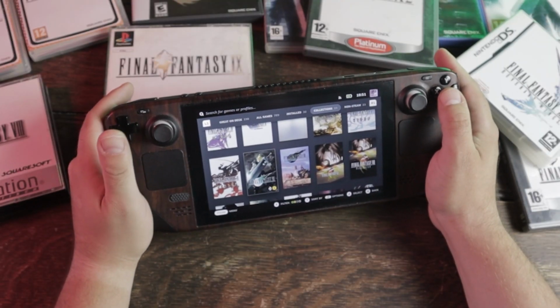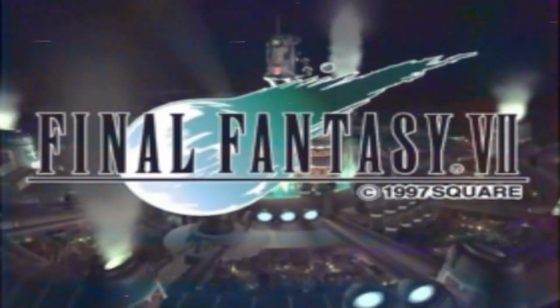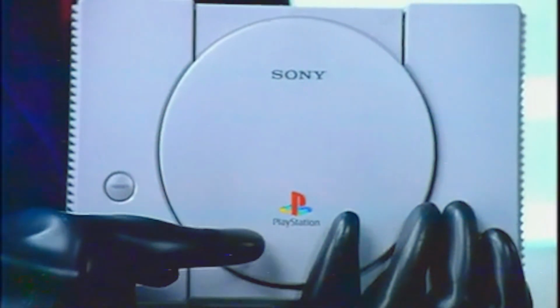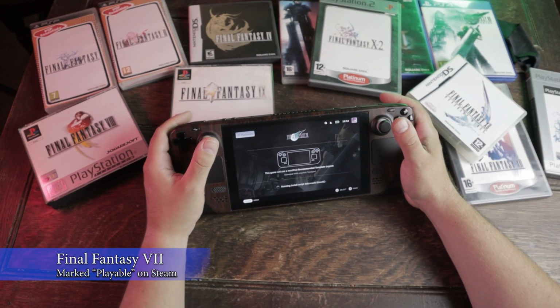Time to move on to the PlayStation 1 era with Final Fantasy VII. Final Fantasy VII, the first Final Fantasy to use full motion video and 3D graphics, released for the PlayStation in 1997. It was the very first game in the series to receive a PAL release. The game's story follows Cloud Strife, a mercenary who joins the eco-terrorist organization Avalanche to stop the world-controlling megacorporation Shinra from using the planet's life essence as an energy source. The game was a huge commercial and critical success and is regarded as one of the greatest and most influential video games ever made.